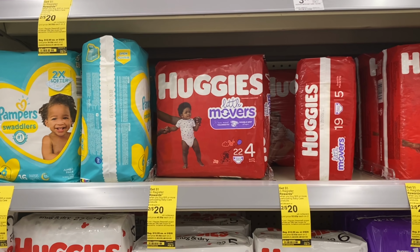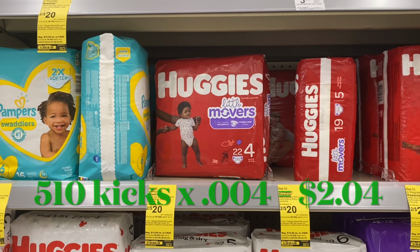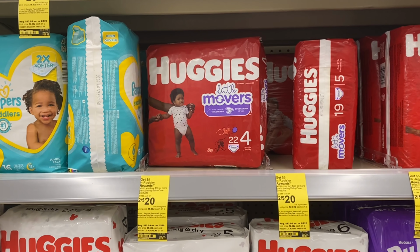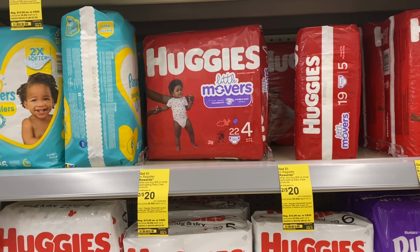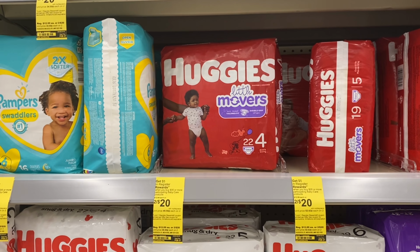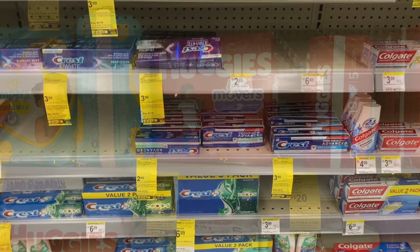Then you're gonna submit to Shopkick. You're gonna get 510 kicks back. You multiply that by 0.004. That's how you get the cash value of $2.04. Then, if you are new to Shopkick and you sign up and you do this deal, you're gonna get an additional $5 bonus. So now you're getting back $7.04 from Shopkick, which is gonna make your final cost about $2.92 for a bag of diapers, which is definitely an amazing deal.